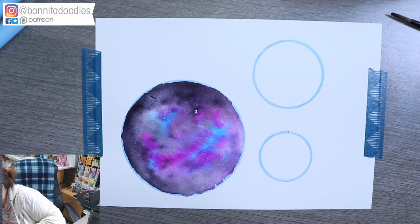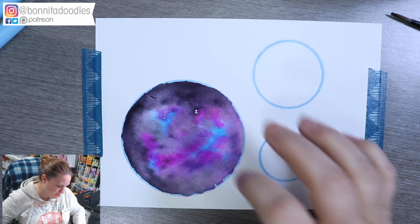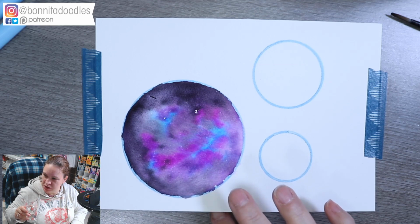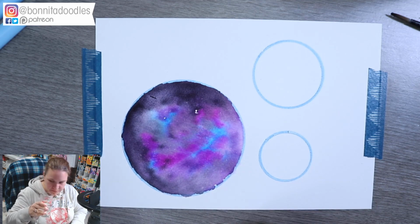Right, it's still a bit wet, but it's enough for me to do another layer. I don't know whether you'll pick that up, but you can just about see the glistening from the glitter pen.